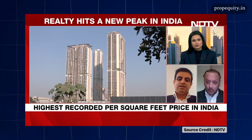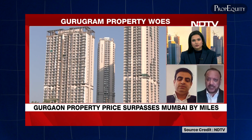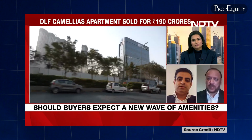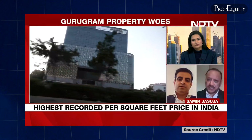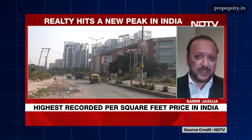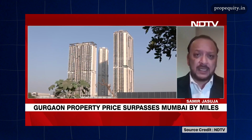Yes, Camellias is the only complex in India today which has overtaken apartments of Mumbai. The average trading carpet area prices of Mumbai, of the top 3 complexes going on today, which is 360 Degree West by Oberoi's, or Lodha Malabar in Walkeshwar, which is the best colony of Mumbai, or it is Bandra West, where Ashar Group has launched. All 3 complexes command a price of about 1,50,000 rupees a square foot on carpet. So Camellias is the only isolated example in Gurgaon or NCR today which has overtaken that.